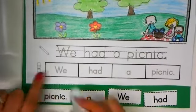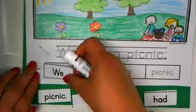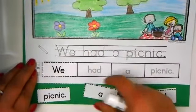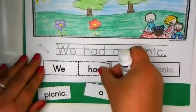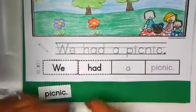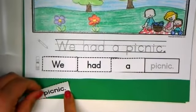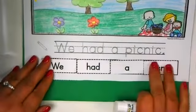So the first word is we. So let's find that here. Here's the word we. So let's glue that in its spot. Had. Let's find that down here. There you are. And we'll glue that in there, just like that. And of course, we know what the word a is, right? And we know the last word for sure because they gave us a clue. At the end of the word, there is a period, and the period tells us that this word goes at the end of the sentence, just like that.